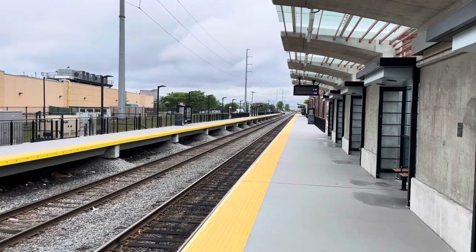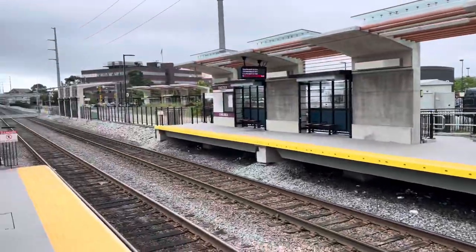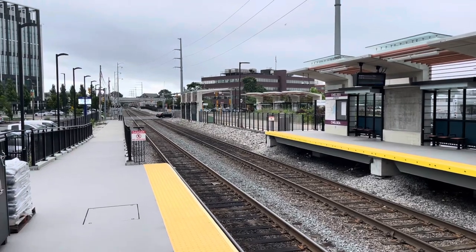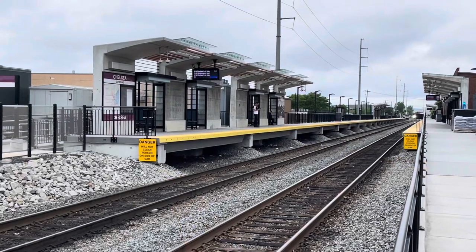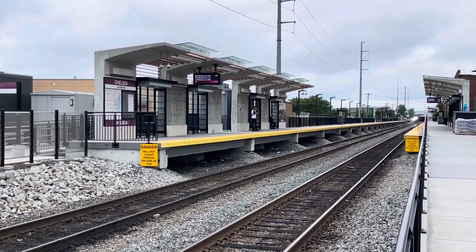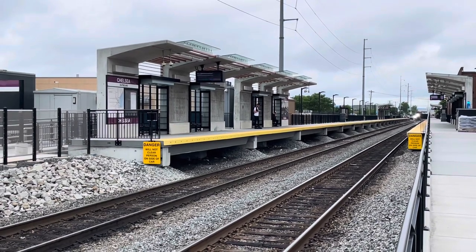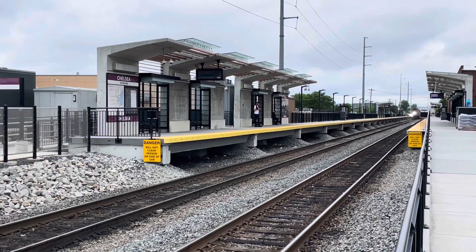To the west, you have 3rd Street nearest to us, then 2nd Street. And here you have Everett Avenue, followed by Spruce Street, and then Arlington Avenue. Approaching at 10:46 is train 107, bound for Rockport, with a nice, beautiful F40PH-3C on the point. No mistaking those LED lights.